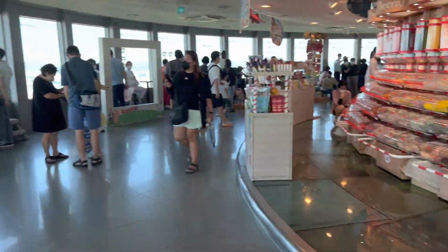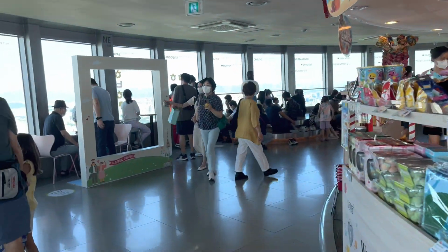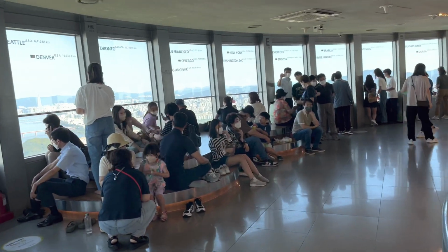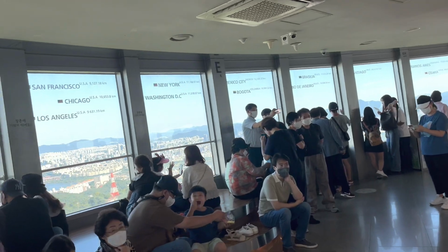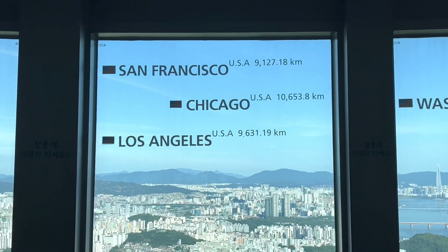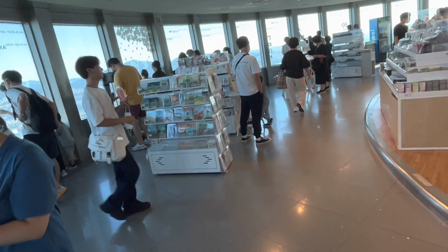So I finally made it to the top of the tower. There was a candy shop, a souvenir shop, and a bunch of people up here. And so you kind of just walk around until you find an open window. And then once you do, you go and claim it as yours for the time being. And you can take in the view of the city. And they had a bunch of locations. There's some in the U.S. It shows you how far away you are from it.